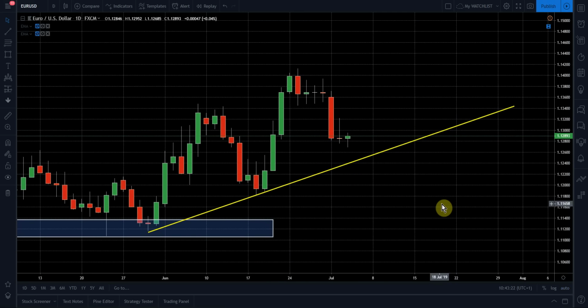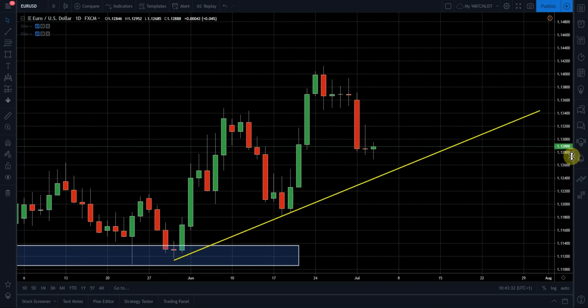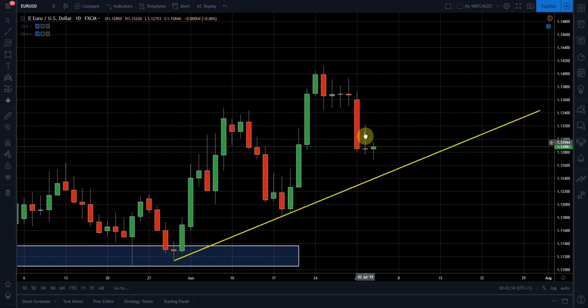So we've actually placed a buy stop above this candle. Now this candle is obviously a bearish candle. So yesterday was a bearish day on Euro, and a lot of people, I guess, would then expect further downside, which may or may not happen, who knows.